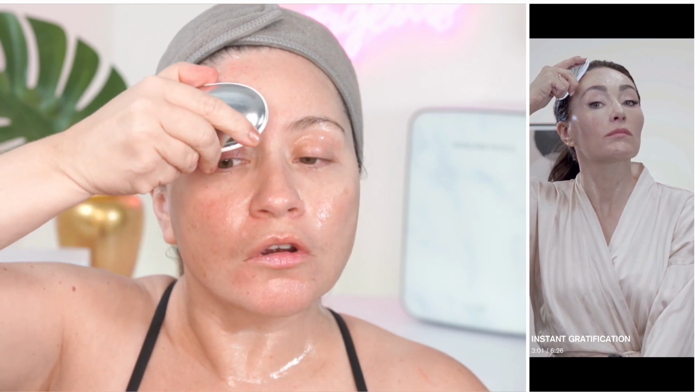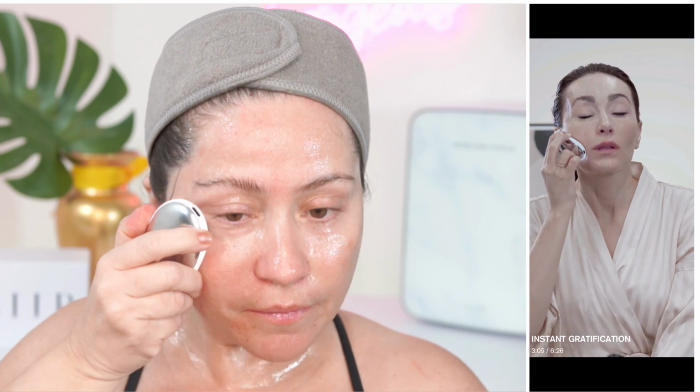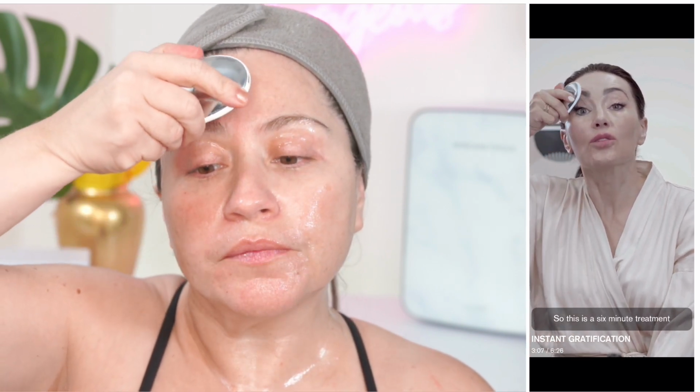But it's a very strong current, so avoid the immediate under eye and avoid the thyroid. And it's a 6-minute treatment, so as soon as it beeps, we're gonna go to the other side. And let's get started. You can go all the way up.